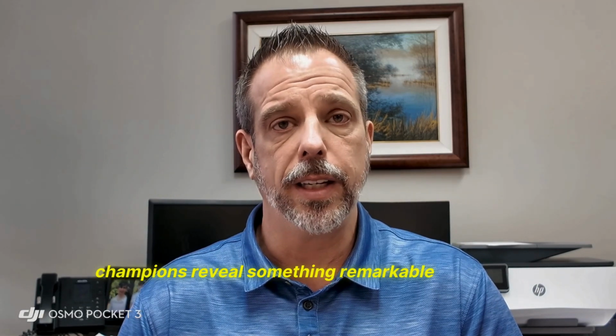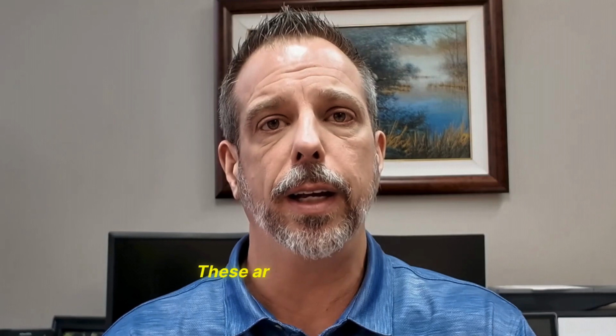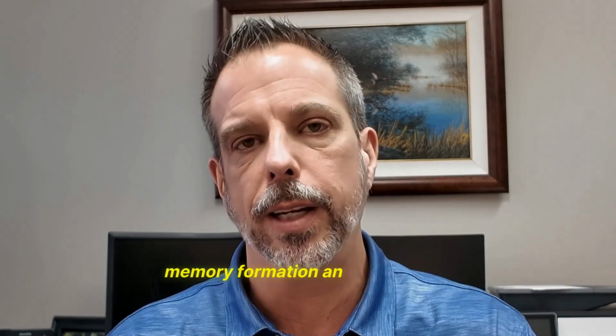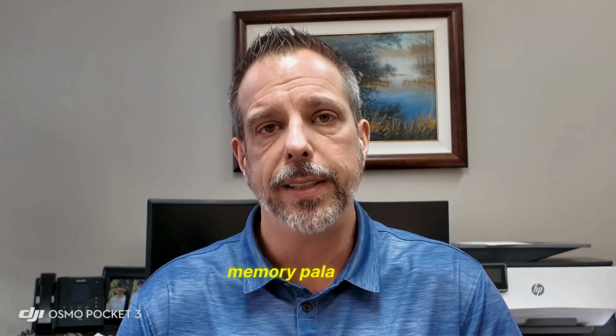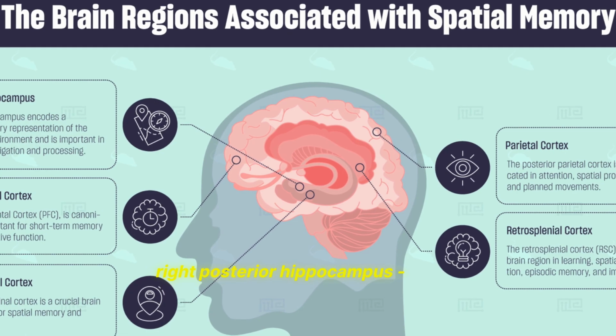Brain scans of memory champions reveal something remarkable. 90% of them use the method of loci, and their brains show distinct patterns of activation in regions associated with spatial awareness and memory formation. These areas include the medial parietal cortex, which plays a crucial role in memory formation and retrieval. The retrosplenial cortex, vital for navigation and memory, becomes highly active when using memory palaces. But perhaps most importantly, the right posterior hippocampus, the brain's spatial cognition center, shows enhanced development in regular practitioners.